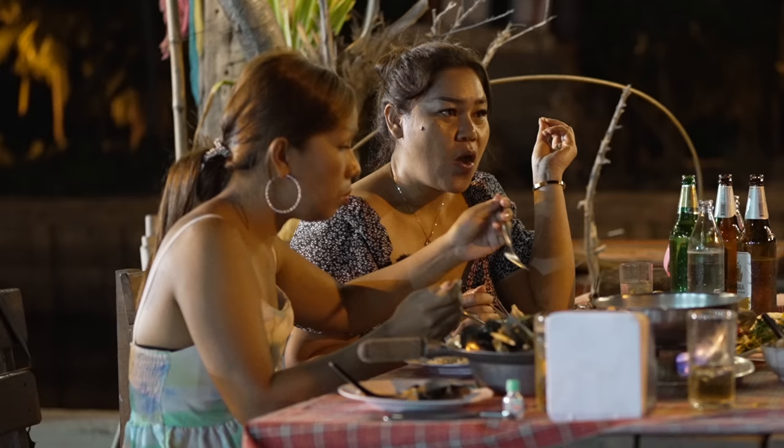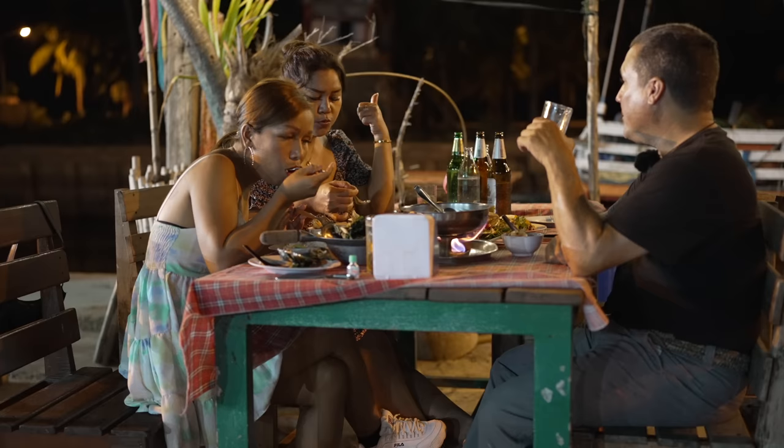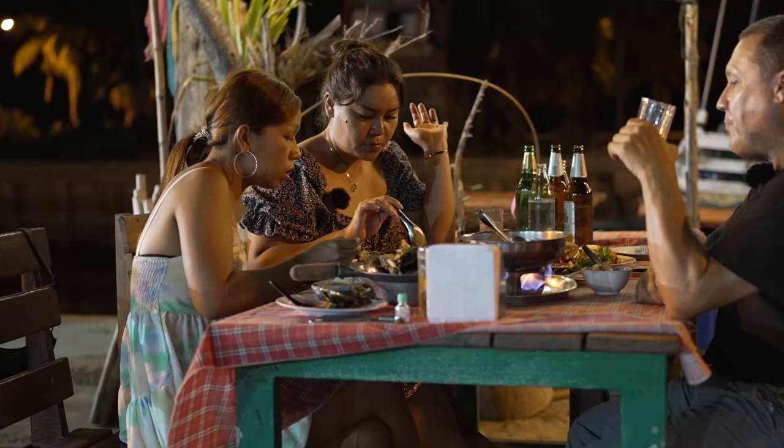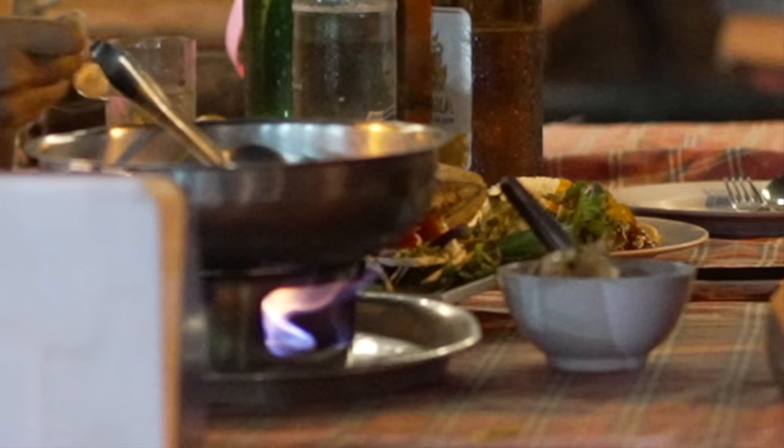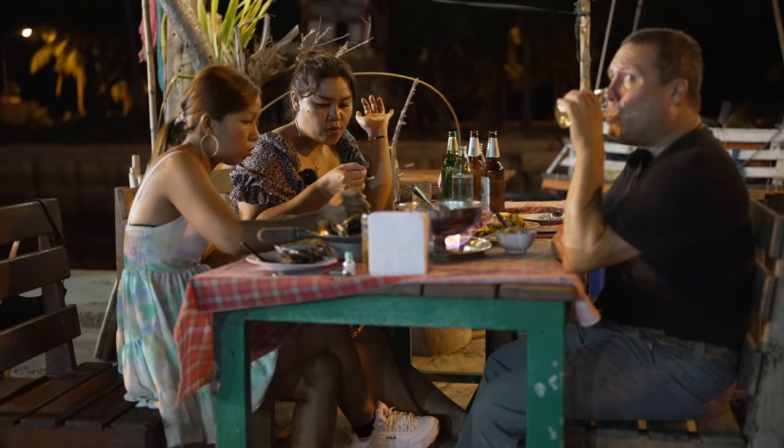Delicious. Right? So good. Absolutely, that's outstanding. Good sauce. I mean, the presentation is wonderful. We had like 4 or 5 waiters and waitresses taking care of us. The service is great. The beer is cold.